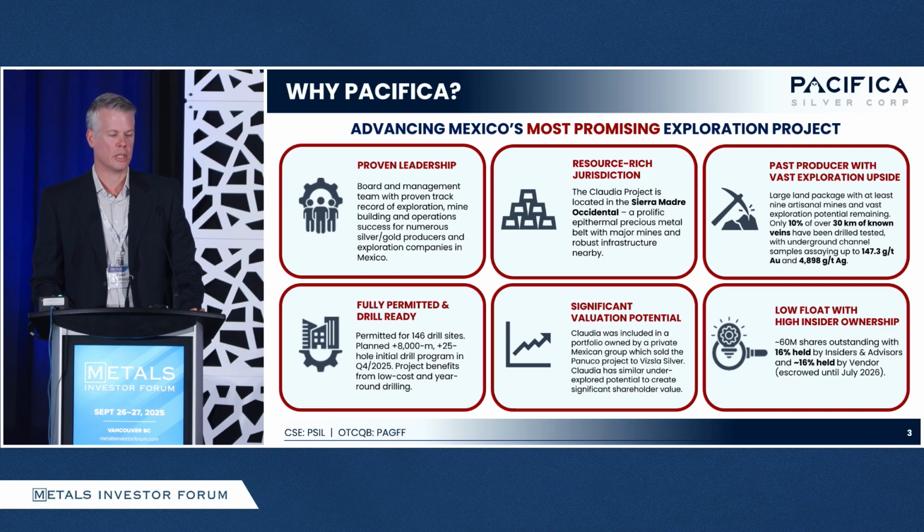This project has been private for the last 50 years. It was owned by a private Mexican group back in the 90s. It comes from a very good pedigree. Actually, Vizsla's Panuco project was part of this portfolio that the group was in back in the 90s. So it really comes from a great group of projects. And again, it's the first time it's ever been in the public eye.